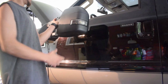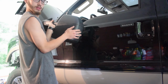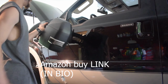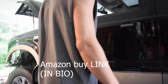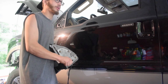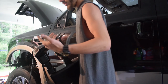So, these are the tow mirrors for the 11 to 17? 16? Something like that. They're the 6-7 OG mirrors with the little angle cut in them. They're the ones I wanted for the truck, so these aren't the hardest thing ever to install. I also smashed the ones off my King Ranch 6.0 and replaced those about a year ago now. But so there's basically just four studs and a plug.